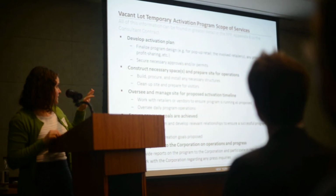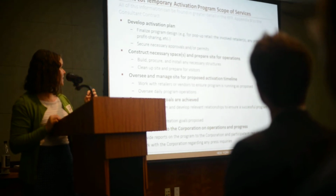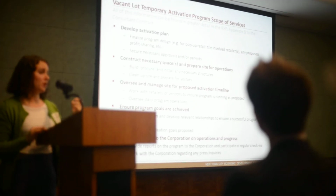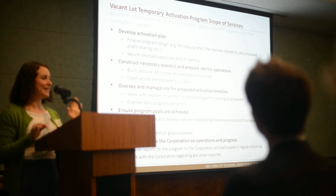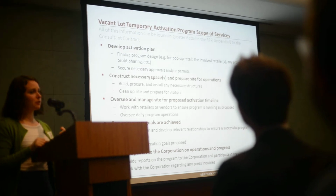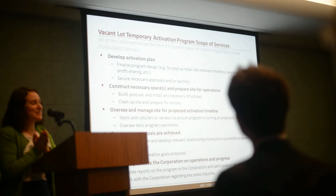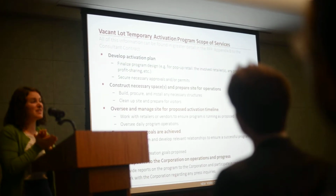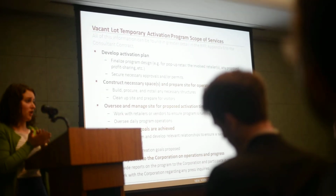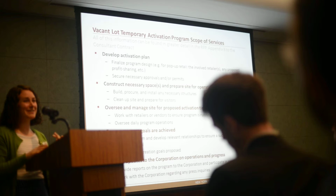So the scope of services is really the heart of the RFP. This is found in the consultant contract, which is an appendix to the RFP. It's kind of a cumbersome document, I apologize. But as you're reading through, you'll find that the first exhibit to the RFP is the consultant contract. This is the document that you and EDC would both sign. It's the exact document, so you have a sense of what you're getting yourselves into.